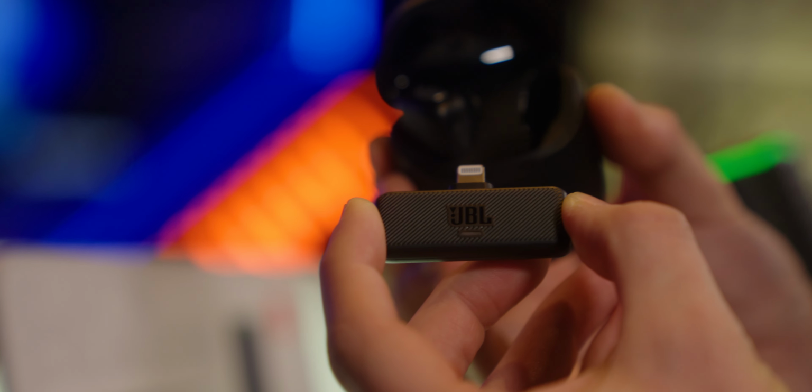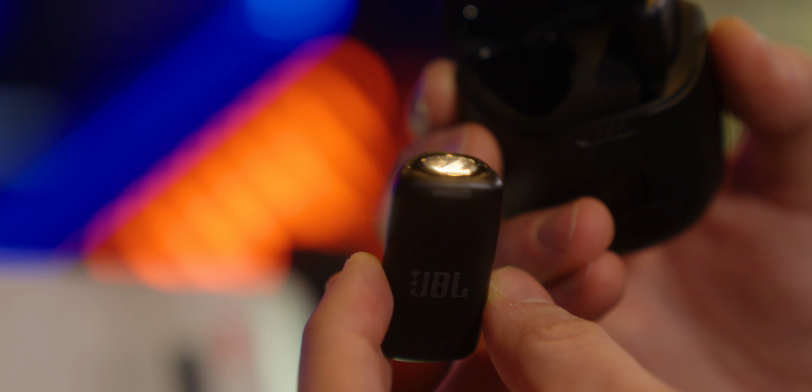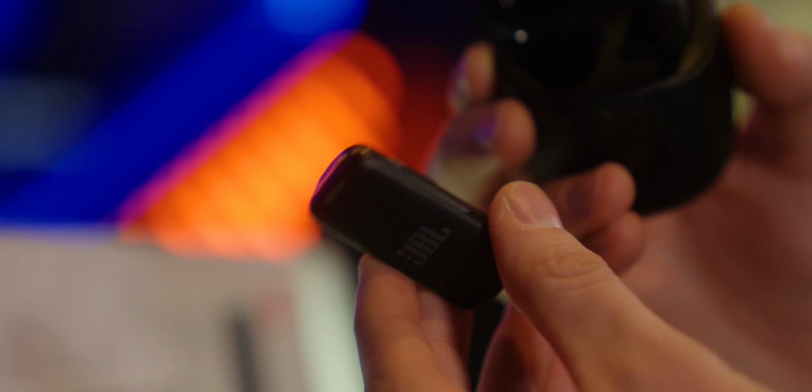Easy to clip on, should be able to connect with your phone, either via Lightning or USB-C, so really great for people who do a lot of live streams on their phone, to broadcasters, streamers, and whatnot, and at a pretty affordable price tag, much cheaper than what you'd get with Rode or DJI.